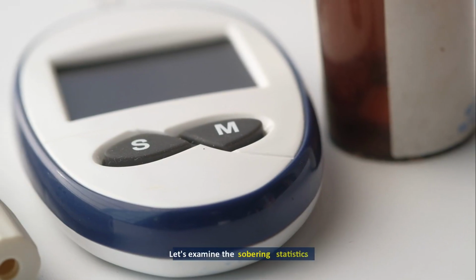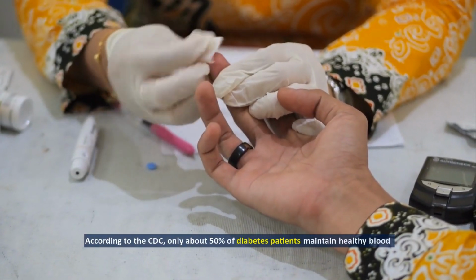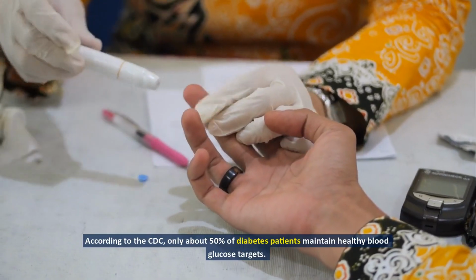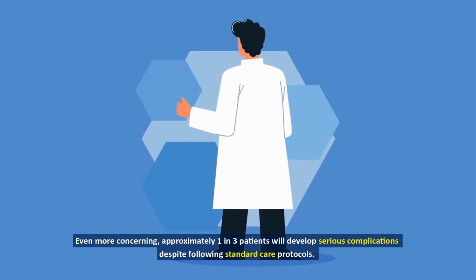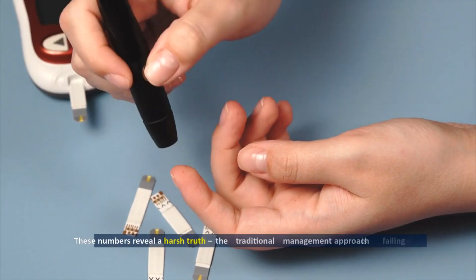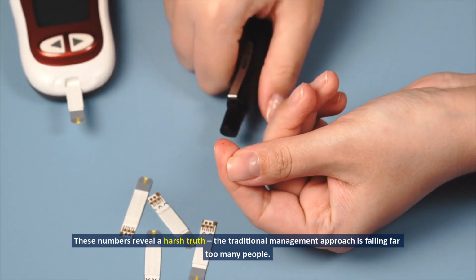Let's examine the sobering statistics. According to the CDC, only about 50% of diabetes patients maintain healthy blood glucose targets. Even more concerning, approximately 1 in 3 patients will develop serious complications despite following standard care protocols. These numbers reveal a harsh truth. The traditional management approach is failing far too many people.